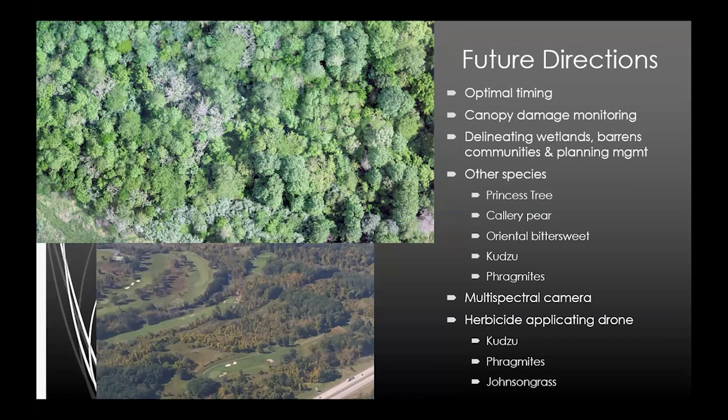And then some of these other species are in different types of habitat or grow above the canopy, so we won't have those issues of looking below the canopy. So things like Oriental bittersweet and kudzu are going to be up in the canopy, so we won't need to look through it. Phragmites, Johnson grass, some of those more open areas, invasives, are more likely to show up more readily in our imagery.